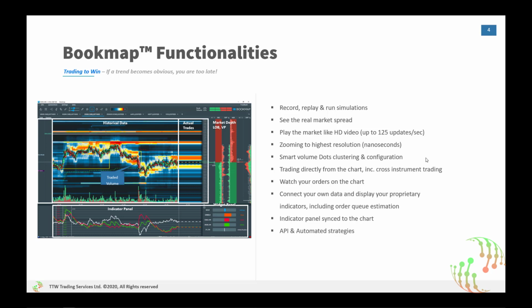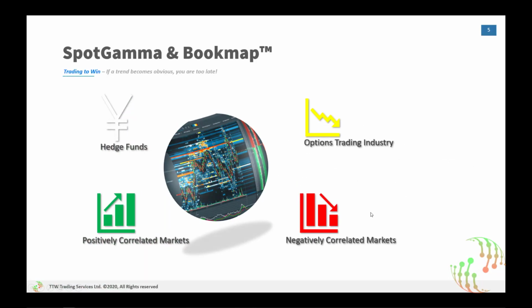You can connect your own data or proprietary indicators, what we did here with the TTW-MarketVolumePro indicator, which is solely responsible to display the aggressor volume. Indicator panels are, of course, synced to the chart, and you can develop your own API and automated strategies. So that completes Bookmap and a brief overview of what Brent and I are talking about, just to give you an idea.